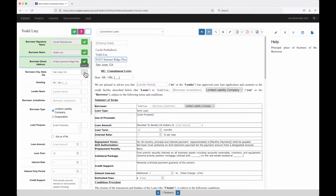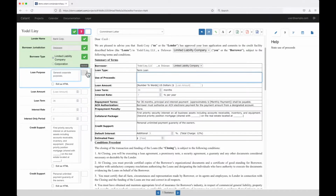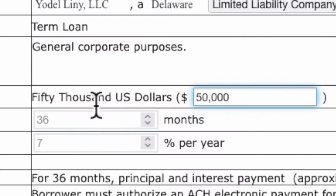I'm going to speed up the tedious parts and slow down when I want to show you something. Loan amount, you can look at your notes, but it was $50,000. And you could tell that the words have been filled in automatically.